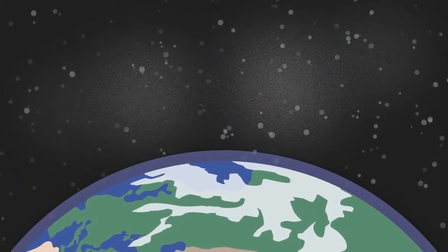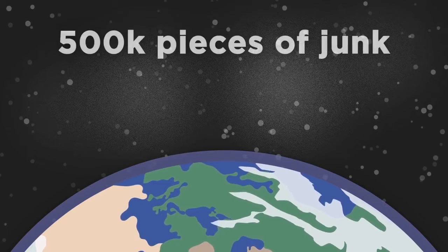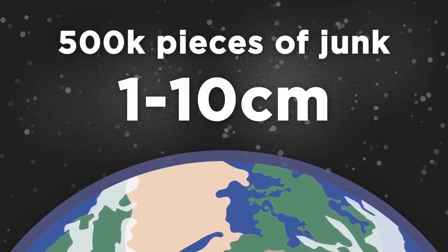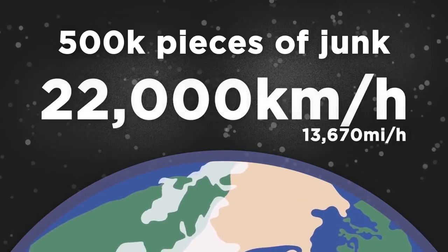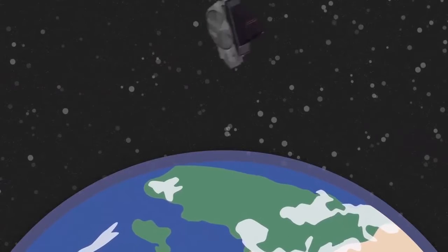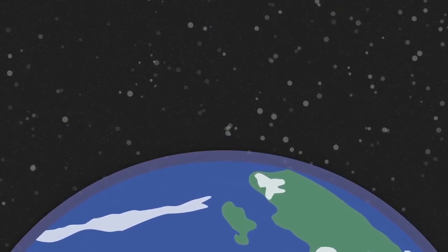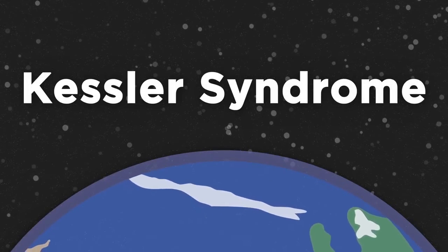In addition to the small stuff in LEO, however, there are also an estimated 500,000 pieces of junk between 1 centimeter and 10 centimeters wide. All of this stuff mindlessly orbiting around the Earth will eventually result in collisions between them at extremely high velocities, which creates a large number of new fragments. These fragments will then go on to eventually collide with other objects, which creates even more fragments which will inevitably collide with even more objects, and so on until we enter the Kessler syndrome, a hypothetical future scenario first proposed by Donald J. Kessler back in 1978.